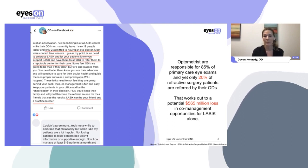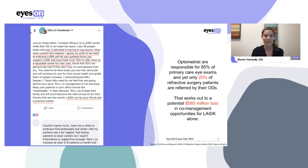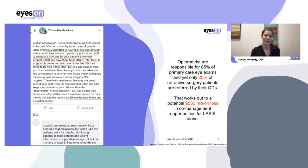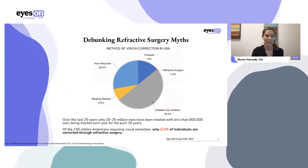Is it because we're not as familiar with the technology that's out? Are we worried about postoperative complications? Or, a big fear when LASIK first came out was that LASIK is really going to take away my patients. If I refer them, I might not ever get them back to my practice. And to be blunt, it's going to cut into the revenues of the practice from annual exams and optical. So as we go through, just think about why we are not bringing up refractive surgery in our primary care eye exams. I did want to debunk the myth, or kind of fear, that if you refer this patient out, it's really going to truly impact your practice.